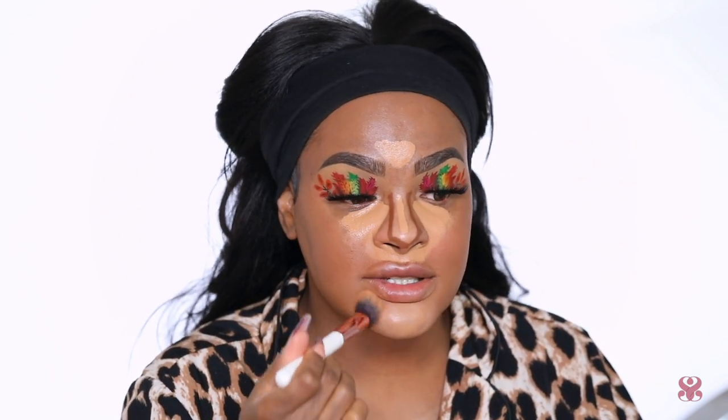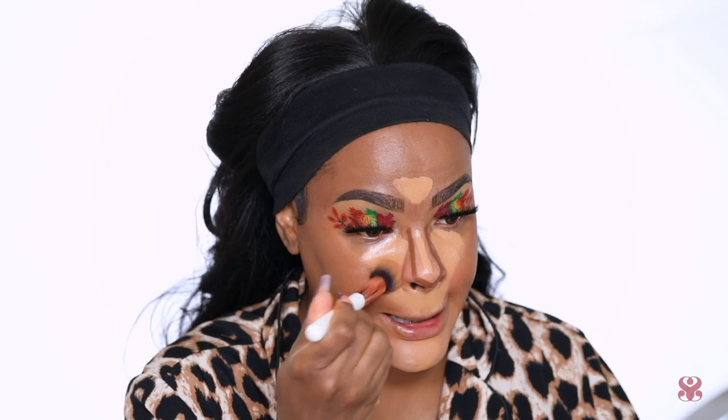And I do love a brush for everything. A brush does a really good job, and it's a lot easier to clean compared to sponges, honey. Sponges are a nightmare to clean, all right? I'm not even gonna front.